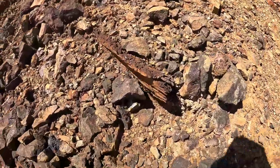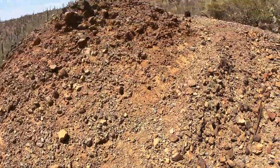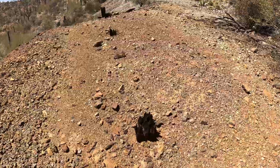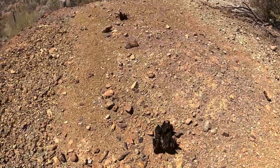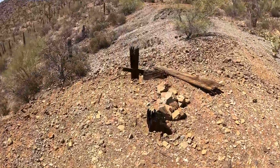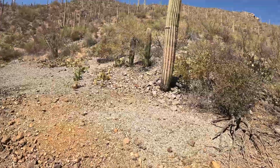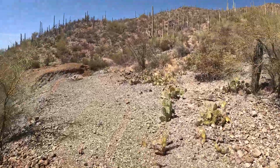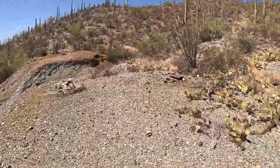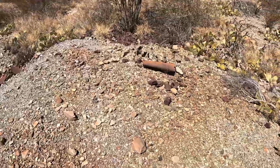Remember right there. There was something here at one point. Ah, here are more of those cans.